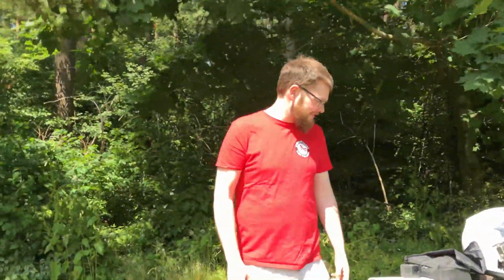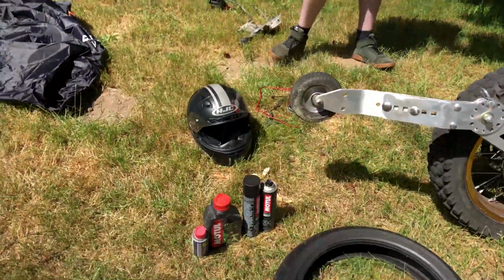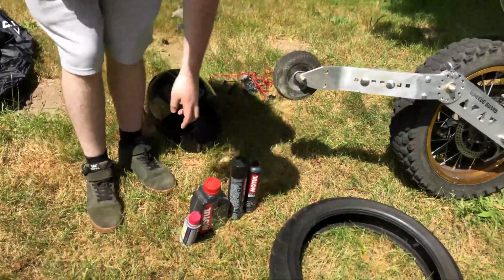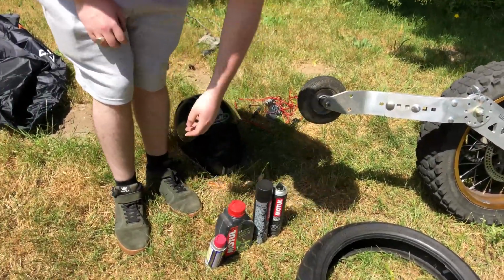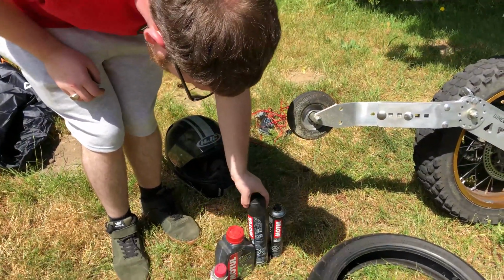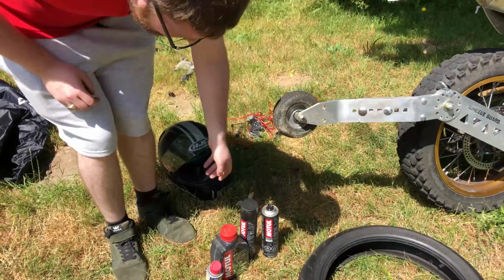What else we got going on here? I got a bunch of fluids down here in front of me. Yeah, I like to run Motul, so we're using the Motul 4-stroke oil for the off-road, and we've got some Motul chain cleaner and chain lube. And we got a bunch of other Motul inside, but we just brought out some of it.